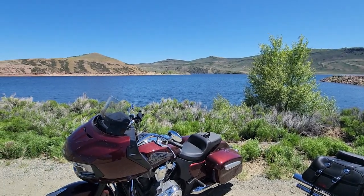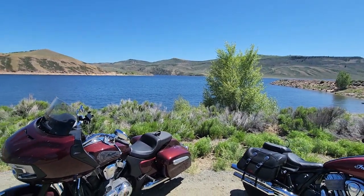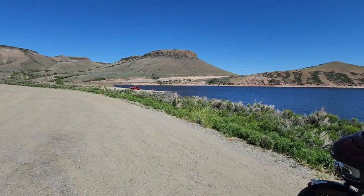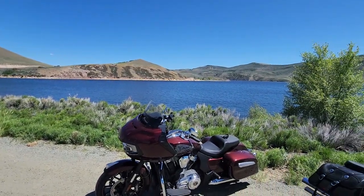It's a beautiful day here. We're somewhere near Gunnison. This is a lake off of 50 in Colorado.